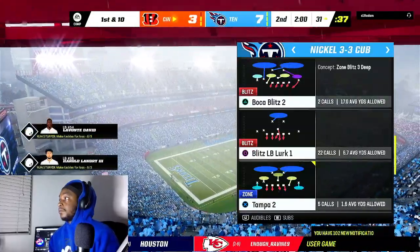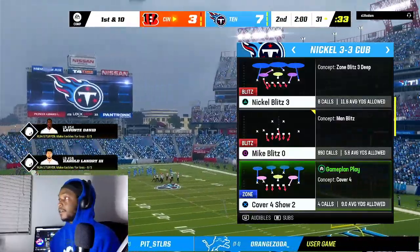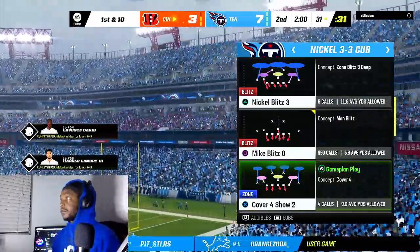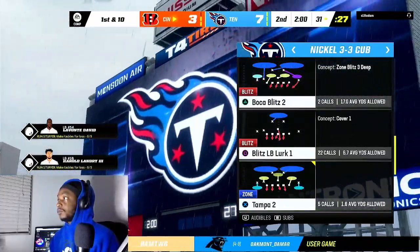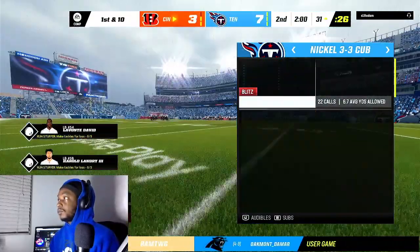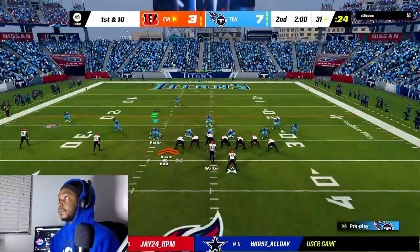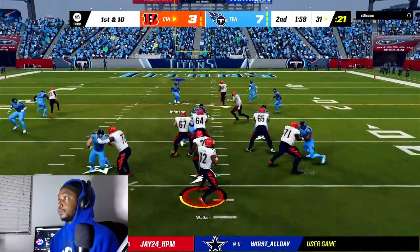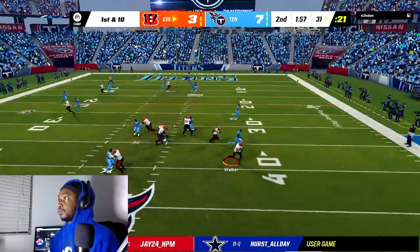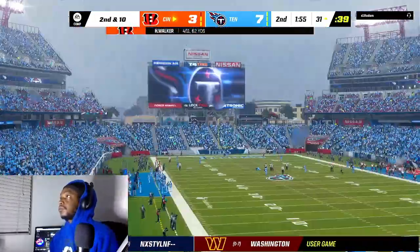2 minutes to play in this first half. 7-3, our score. All right, so all he really got is Mixon. Watch Mixon. Line of scrimmage, the 31 now on 1st and 10. The play action fake. They'll look to throw. Nothing open downfield, so he'll throw it away.